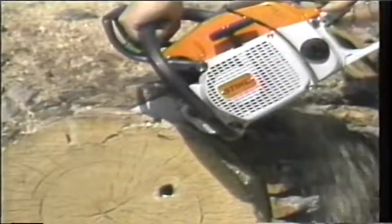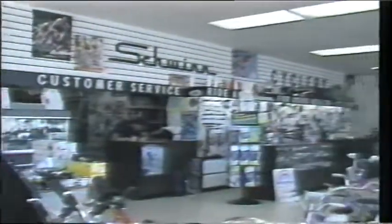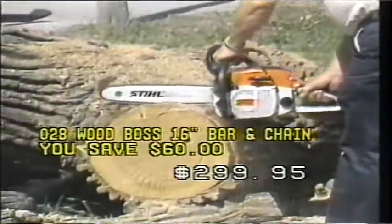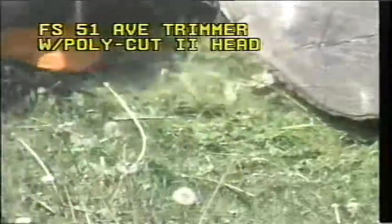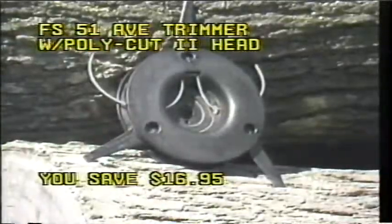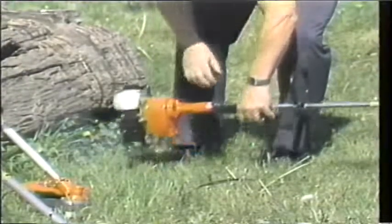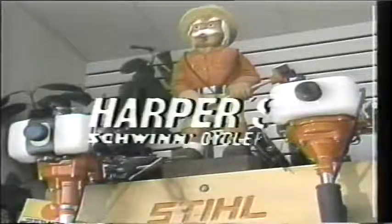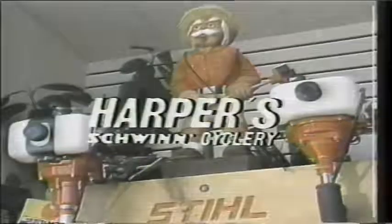Stihl's the one. If you're looking for a chainsaw, Stihl's the one to get the job done. For strength and durability, Stihl's the one to depend on. Right now, get your best deal on a Stihl chainsaw from Harper Cyclery. Start things up with this Woodboss 16-inch bar and chain for $299.95. You save $60. Stay on the cutting edge with a Stihl trimmer. You save $16.95. Get a good grip on a great Stihl brush cutter, and when the job's done, you can really clean up with a Stihl blower. For tools, not toys, Stihl's the one. Find them at Harper Cyclery in Muscatine.